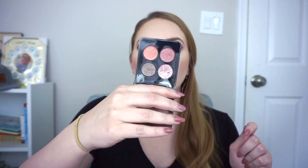And then I got the Rōën 1111 quad. Even on sale, it was still very expensive. I wanted to be a fancy pants cool girl and get this, and I've used it, but barely. So here is what the colors look like.